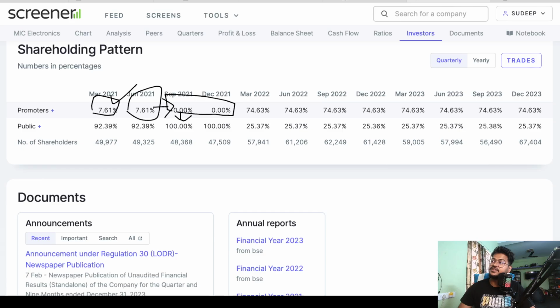But then suddenly you can see it go from 0.00 to 74.63%. Okay, the promoters bought a huge quantity of stake. In fact, the maximum they can possibly buy, the maximum limit set by SEBI, 75%, so they have purchased 74.63% stake, the promoters, and you can see the shareholding pattern from public dropped to just 25.37%.